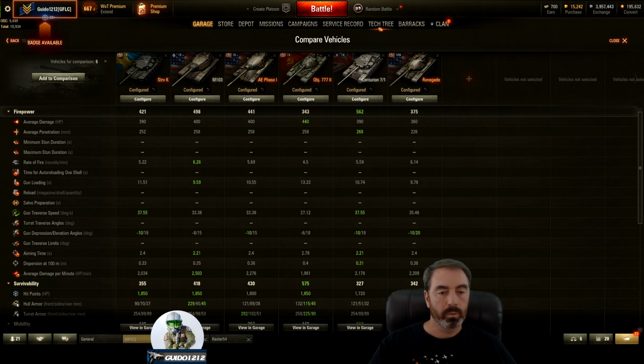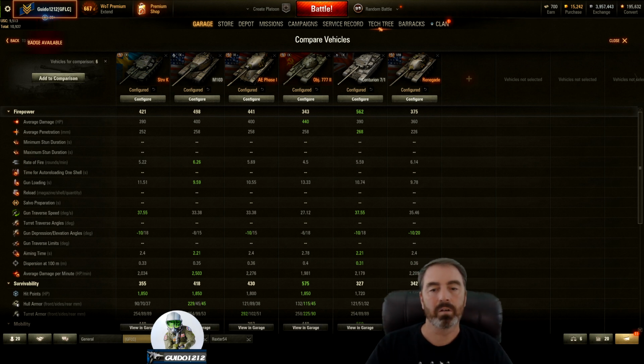Now, I've included the 103 and the AE Phase 1 because they feel like kind of the same idea of a heavy tank-ish. The Object 777 is there because the AE Phase 1 and the Object 777 are both reward tanks, so they're not premium, but they are reward tanks. And then I've put the Centurion 7.1, which is what it looks like quite a bit. Remember, it's got the Kronvagn hull, but it is using the Centurion turret. And then, just for giggles, I put a Tier 8 Premium, which is probably an 8.5 tier tank, just to look at it as compared to the Strv K. So, let's get into it.